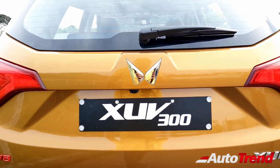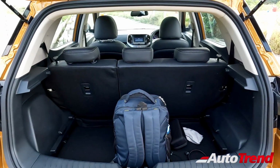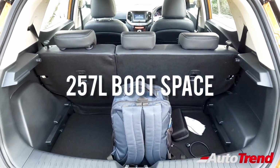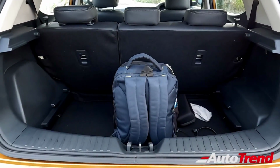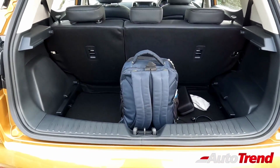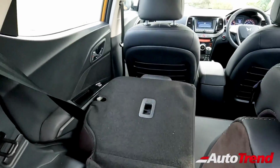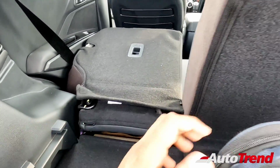Luggage space and flexibility has always been one minus point of the XUV300 since its launch, as it provides 257 liters of luggage capacity, which is almost 100 liters lesser than that of the Tata Nexon and the Hyundai Venue. But still, the overall boot space looks quite usable, and none of the variants provide a parcel tray. Only the W8 and optional variants get the 60-40 split folding rear seats. That said, even if you fold flat the seats, you don't get a completely flat load bay.